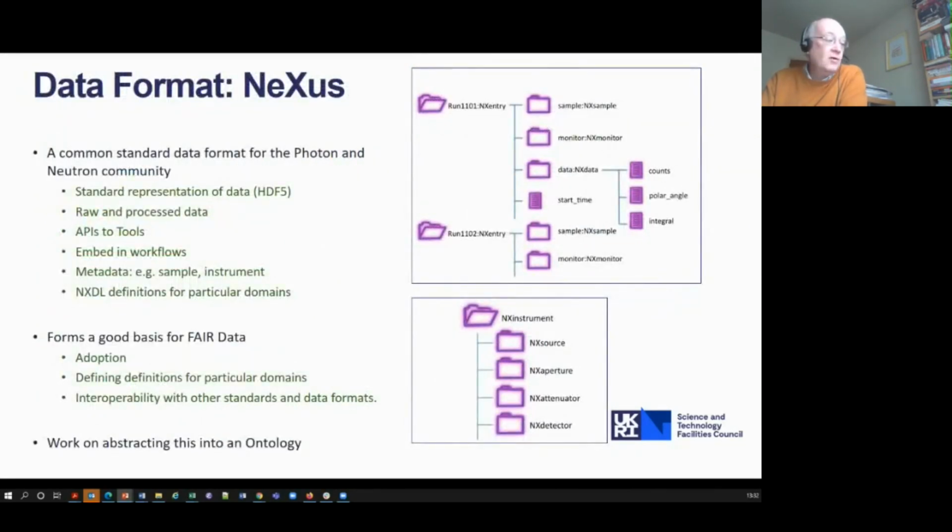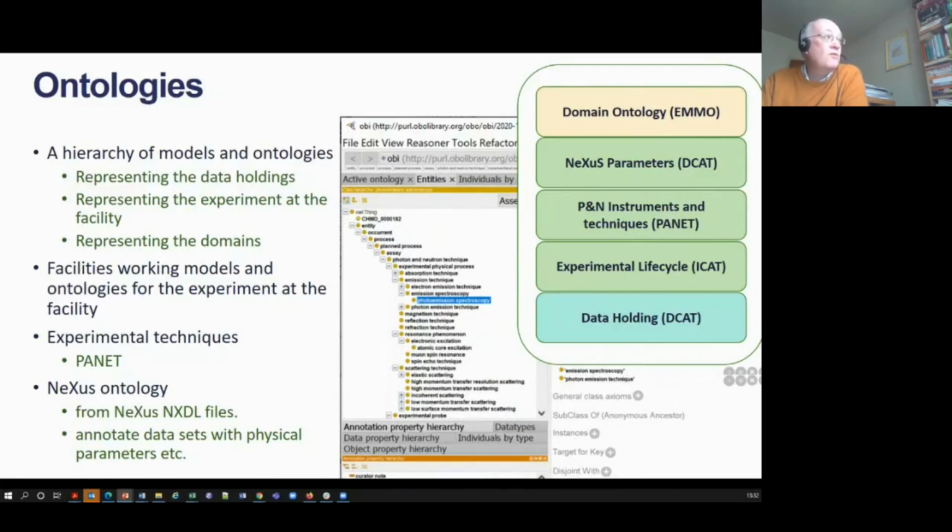Particularly we're focusing on the Nexus format, which is a common data format for the photon-neutron community. It's been around some years, based on HDF5, and you can produce particular profiles of that for the data coming off particular instruments, with the sensors involved in a particular instrument and the samples which you're recording. This gives a very good basis for generating the right metadata information about the data for that instrument. And we're now doing some work on abstracting that into an ontology, which is one connection here with what we've been talking about at this meeting.